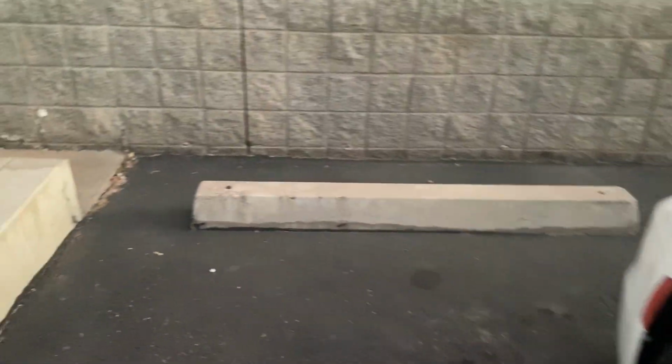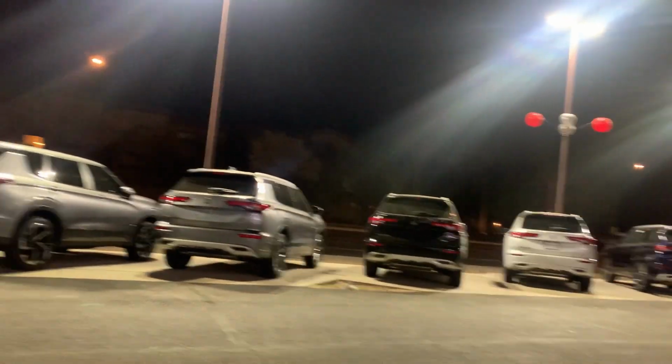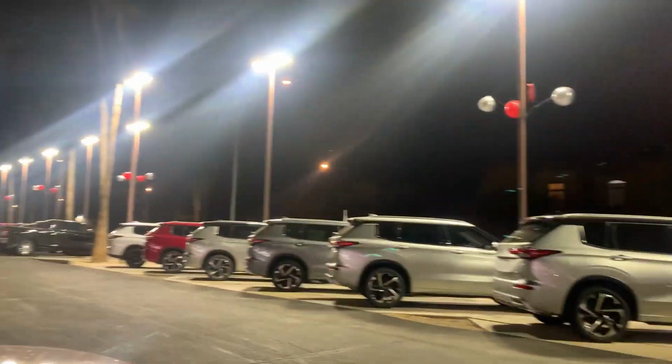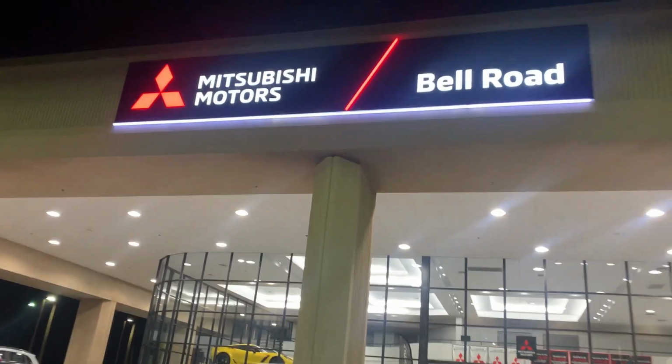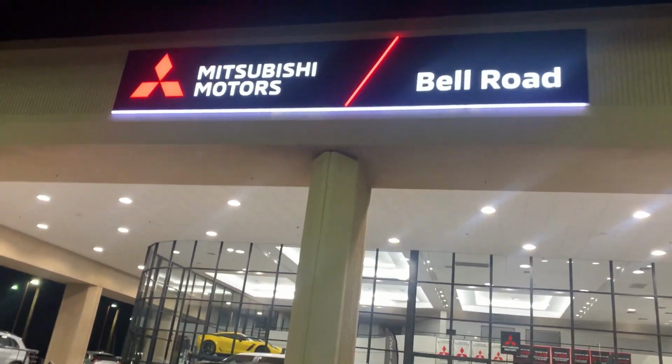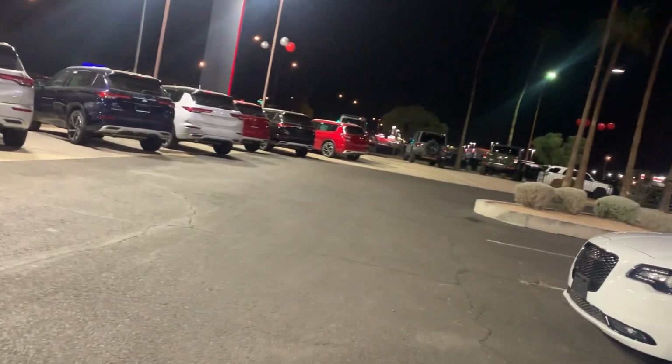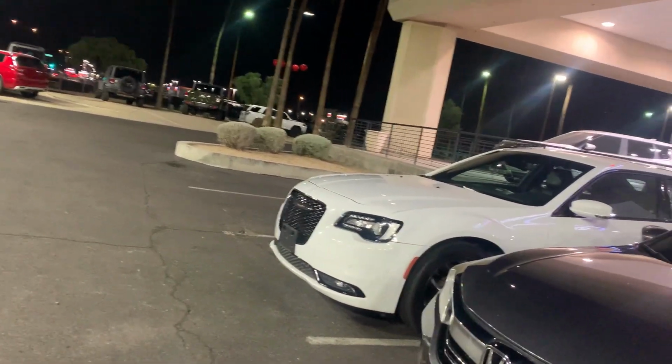This looks like the car he won. Oh, they locked it. It's locked on the inside. I don't know what time it is. 8 o'clock. We're still here at Mr. Bushy's. My son got his car. I don't even know where it's at. Is this it? I don't think that's it.